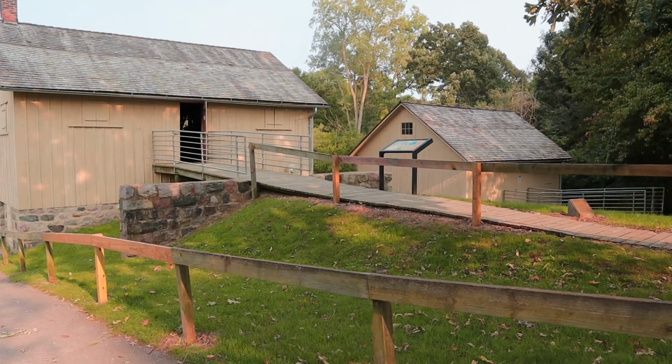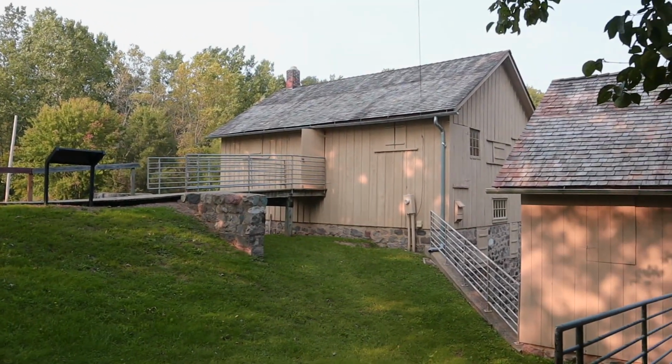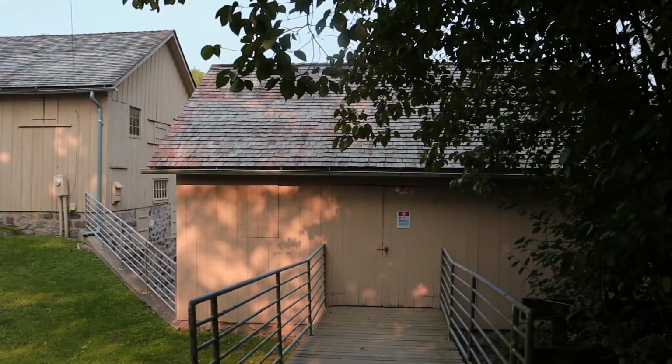The Parkers did also build a cider mill, which is directly behind the grist mill. However, there was an apple blight, and instead converted the cider building to storage and an auxiliary wheat cleaning building.